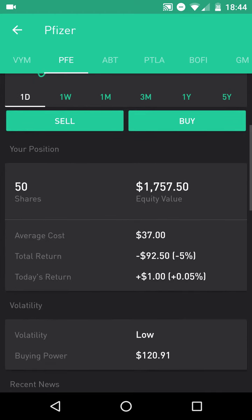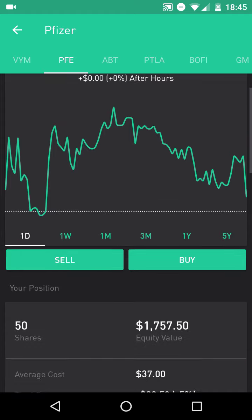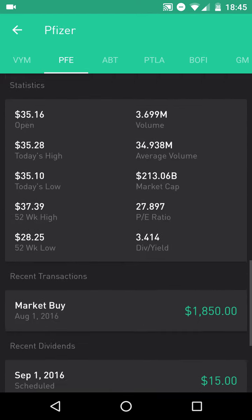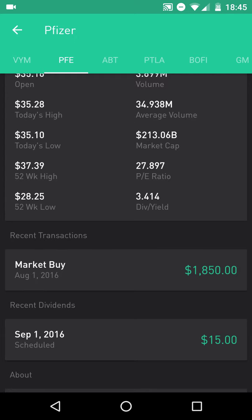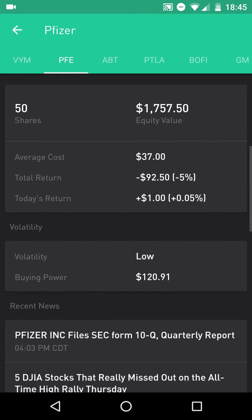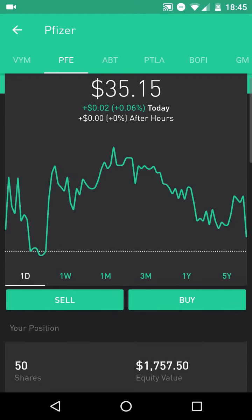This is the one that I mentioned earlier that was not a great trade. I bought this stock, Pfizer, a pharmaceutical company, one of the larger pharmaceutical companies, at $37, and you can see it's gone down to 35.15. Not a great trade. I'm looking to hold on to this for some time until it bounces back. Dividend yield, as you can see here, is 3.414. So that's going to help buffer any downtrend in this stock. Although, like I said, I bought it when it was extremely high. I would hope to make some money back on that.